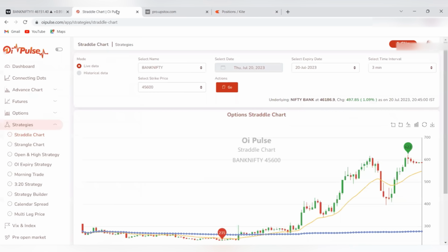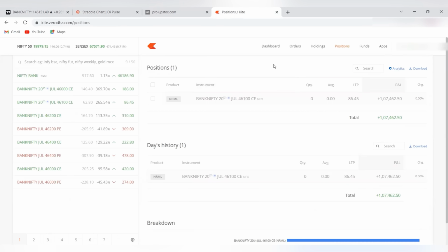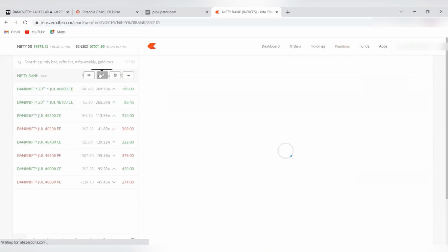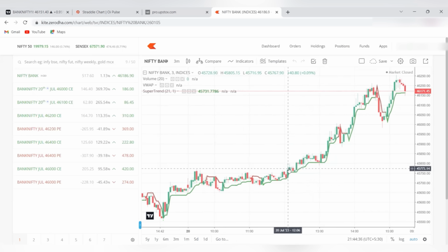So when you look at this straddle, either you need to look at the money, or you need to look at one in the money. So you need to see where the breakout is coming. 12:09. Okay. So the breakout is coming at, let me look at the chart. 12:09. So this is where, yes. Bank Nifty is around 46,700, right? So this was a high yesterday. So this was breaking out. 46,750.